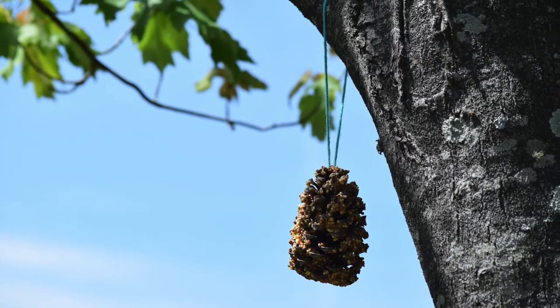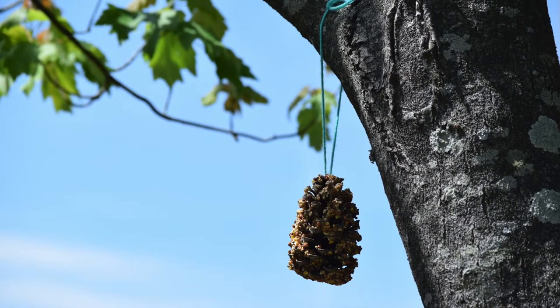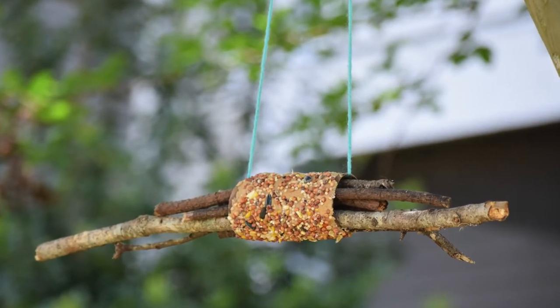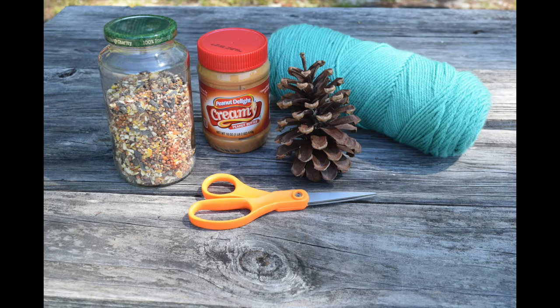The last two types of feeders you can make involve using peanut butter. So if you have a nut allergy, try making one of the other types of feeders we just talked about instead. For the first one, you'll need a pine cone, some yarn or string, peanut butter, and birdseed.